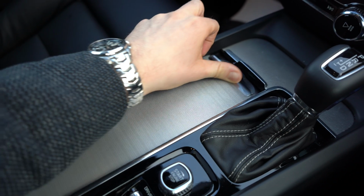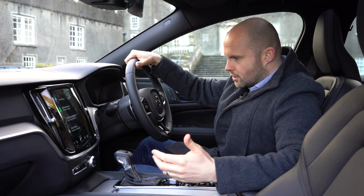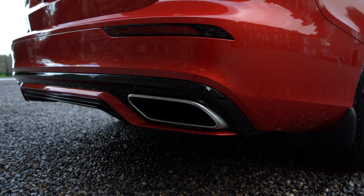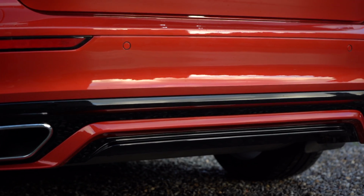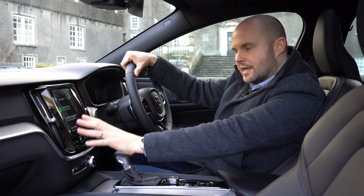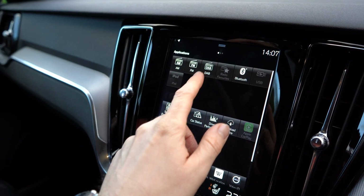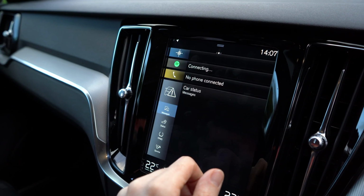There's bits of black gloss and chrome and polished metals, particularly if you go for the R-Design models. They have more black and gloss, and there's gloss on the exterior of the car, so little nods to the sportier thing. Now, the majority of your controls are through this central screen, and you can swipe left and drag down in the same way you would on a smartphone or a tablet. So we'll all be very familiar in that sense.